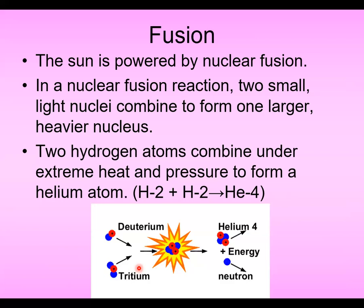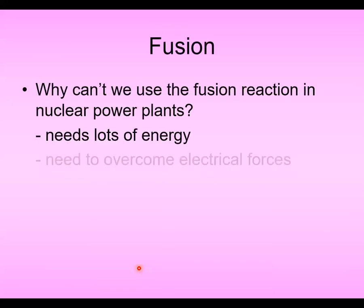Now, there is a big race out there right now to try and figure out, is there a different way that we can get atoms to fuse together? Because it would still release a large amount of energy, and it would produce helium instead of radioactive waste. So there are reasons to want to figure out fusion and how that works. So we're kind of trying to race to figure out some of these problems for how we can get around that and use fusion to make electricity versus fission.